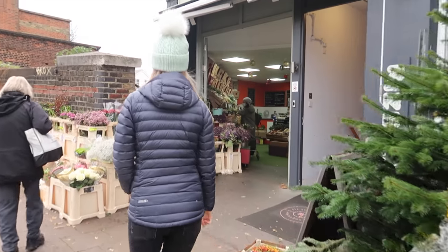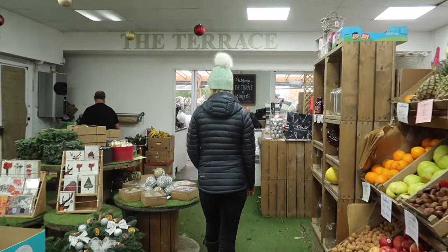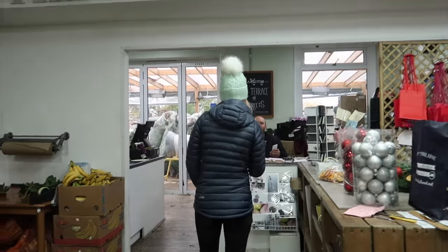So as always, we get our tree from Streets, which is right next to St. Margaret Station. It's the best little vegetable shop. They only arrived yesterday. Yesterday was their first day. We're gonna have a pick of the bunch. We will. They said that they sold 7 on day one, on the 18th, on my birthday. It's now the 19th, so we're gonna get a good one. What, 7 foot? 7 foot. Let's go inside and pick one.